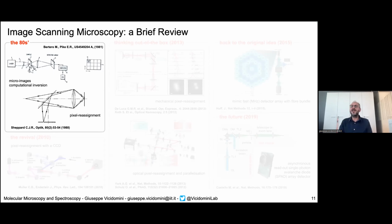So, the solution is rather easy. They say, okay, why use a single element detector? Why use a photomultiplier in a confocal microscope and not a pixelated detector, a camera, for example, and try to collect as much information as possible and then process this information to get out a super resolution image?